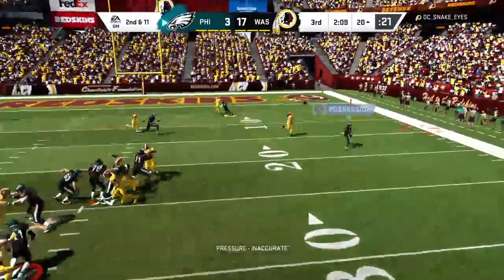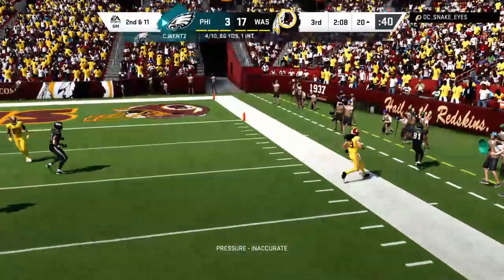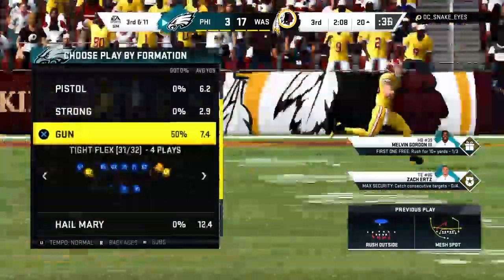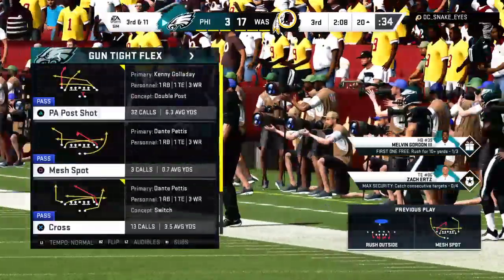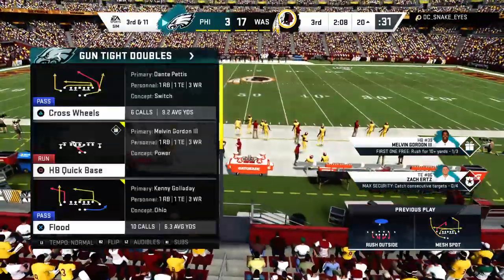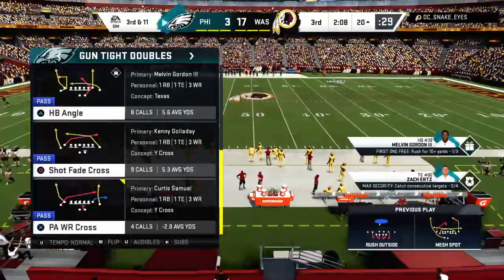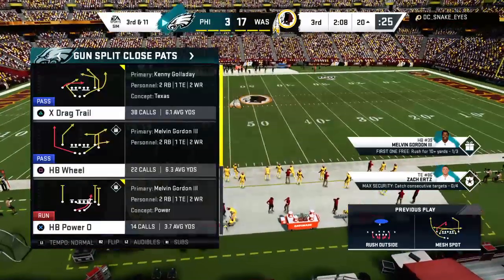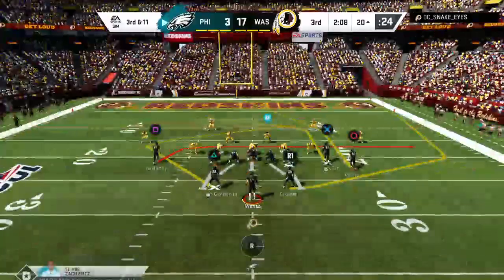Here's 2nd and 11. They try to throw on 2nd down, but this one is incomplete. Nothing doing there as the 13th play of the drive proves to be unlucky. Martin, I think it's high time to get him some passes that he's comfortable with, some easy throws, some completions. He's not even hitting 50% thus far. Well, certainly that has played a big role in why they are trailing right now.